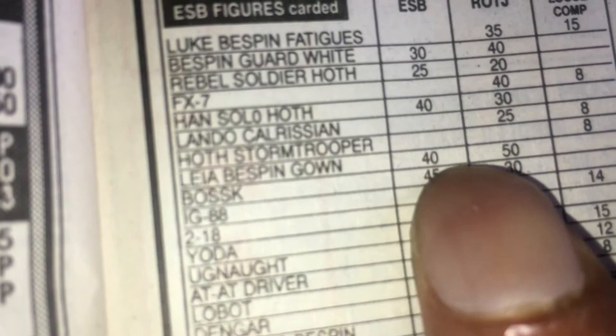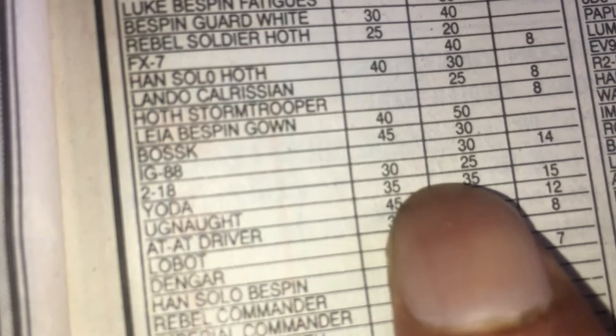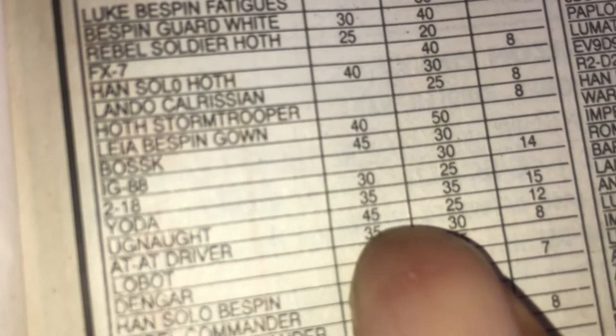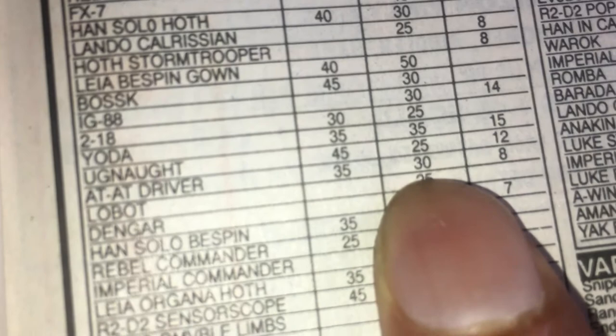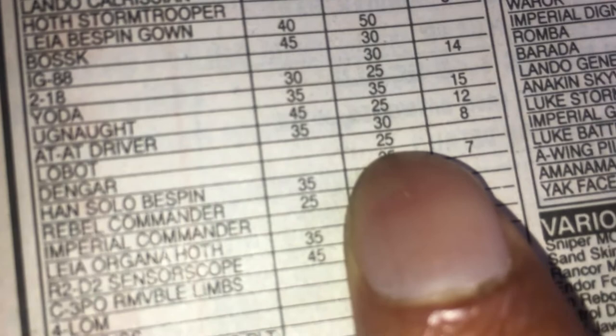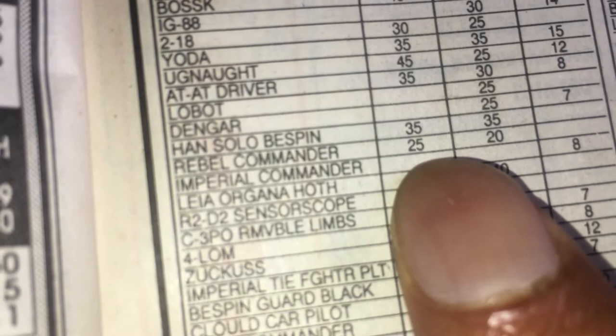Bossk 45, 30 on the Return of the Jedi, 30 for IG-88 on Return of the Jedi. 2-1B was 30 and 25 on both cards. Yoda 35 for both cards. Ugnaught 45 for Star Wars, 25 for Jedi. Assault Driver was 35 for Empire and 30 for Jedi. The droid was 25 on Jedi. That'll be the 45 back. Return of the Jedi 45 back. Dengar 25. Han Solo Bespin 35 on both. Rebel Commander 25 and 20.